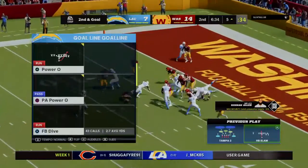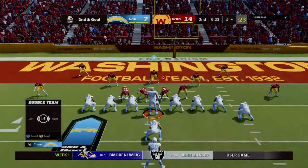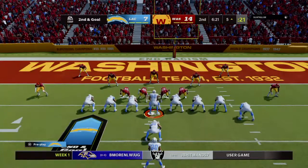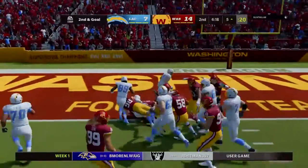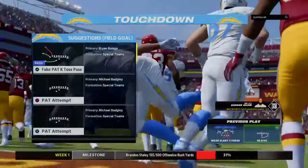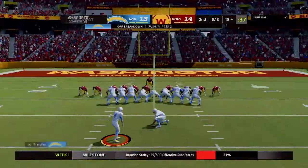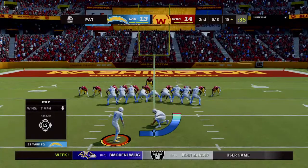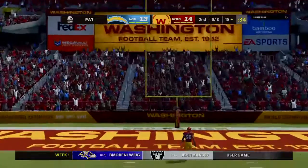I don't know about you, Brandon, but I often think to myself, in these situations, I want a back who can create his own space, who can break tackles, and in a sense, become his own block. And he is into the end zone. Touchdown, Los Angeles. Gabe Neighbors. A 5-yard touchdown run. And the Chargers are an extra point away from tying this thing up.